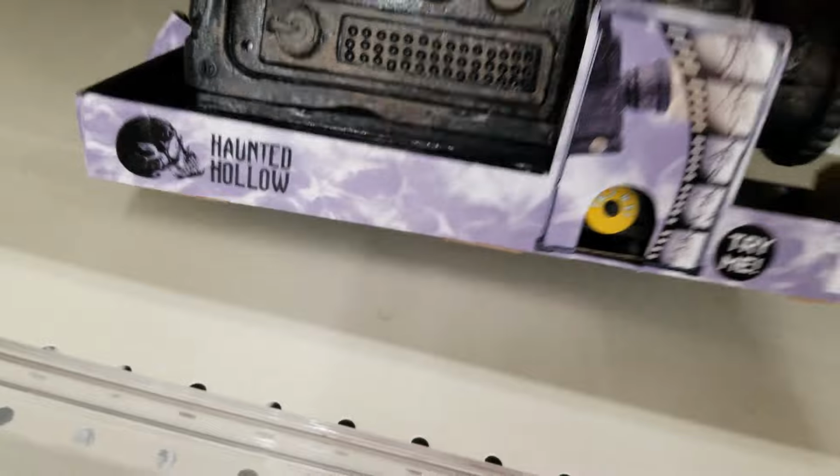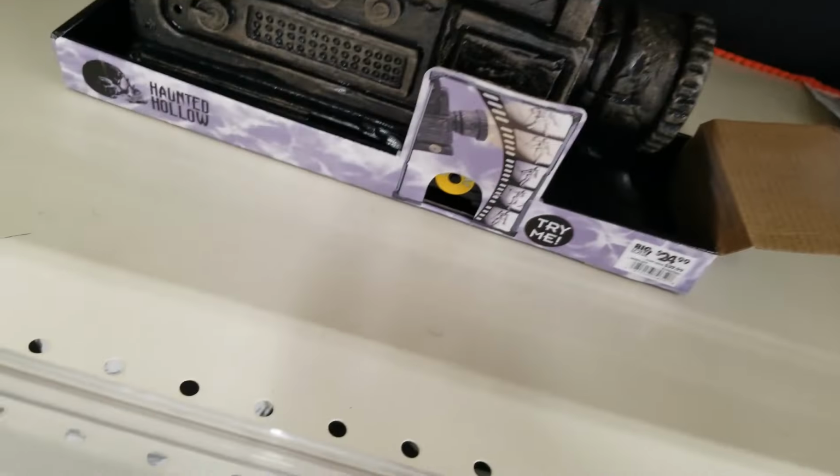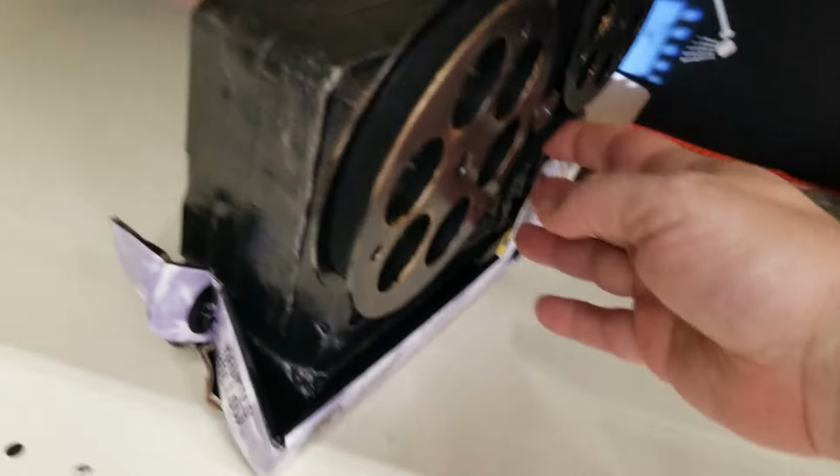This movie projector is kind of cool. Oh wow, it projects. That's cool.